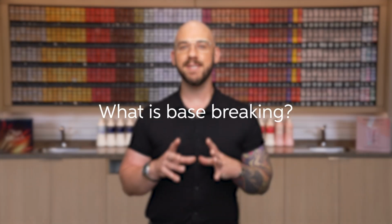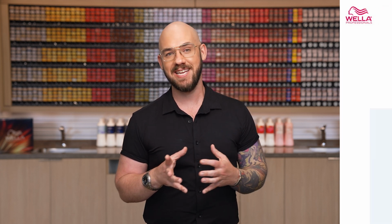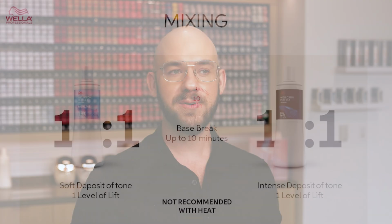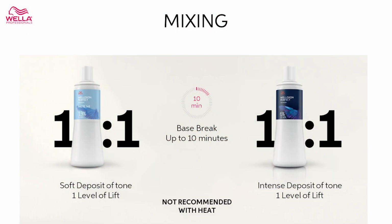What is base breaking? Base breaking is a service that lightens the natural hair in between or on the same day as a highlighting or balayage technique. It helps soften the regrowth for a long-lasting result while blending the natural hair with the previously lightened areas. Base breaking provides up to 1 level of lift, and shades can be intermixed with each other. With Welloxon Perfect, we utilize 1.9% or 6 volume, or 6% which is 20 volume, for all base breaking, soft to intense tonal deposit, and fast results in 10 minutes.